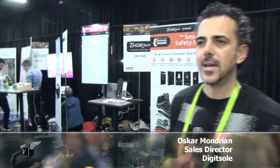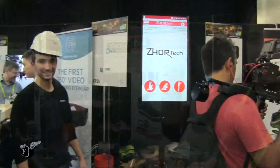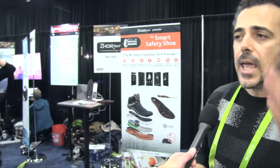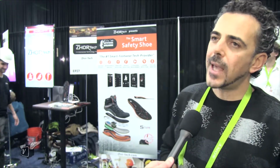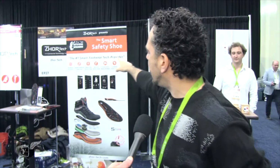Exactly. So actually, Zortec, we are a tech provider of smart footwear solutions. We have different applications and technologies for different sectors. Here we present the smart safety shoe. If you take the workers, they have safety shoes, but they protect them only from external elements. What we want to create is a better workplace for workers and to take care of their health in general. So we have different features.